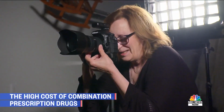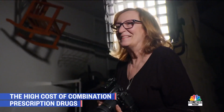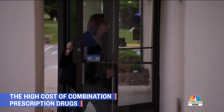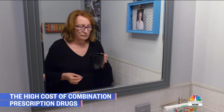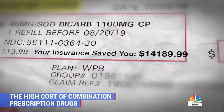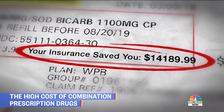Suzanne Luddig is a freelance photographer in Omaha. But she works a second job as a teller because it comes with insurance to afford her acid reflux medicine, a generic version of Zegrid. That insurance has saved her a whopping $14,000 for a 90-day supply, according to her pharmacy receipt.